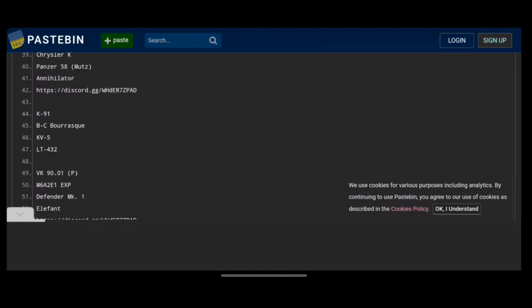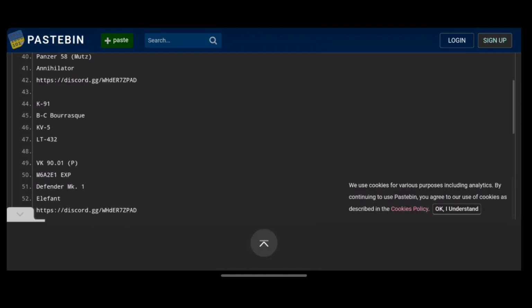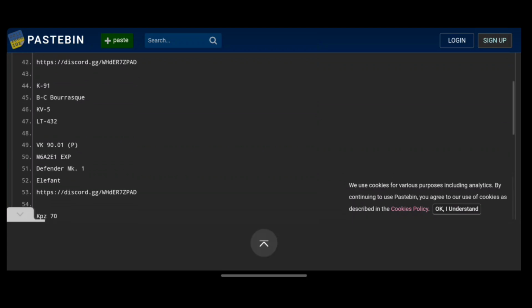The same goes with the Defender Mark 1, actually one of the best defenders in the game. I think it is a very, very solid tank. And the Elephant, which is a brilliant tank. So if you can pick up any of them tanks for cheap, then any of them really, apart from the EXP, I would say, any of the other 3 are definitely worth having if you can pick them up cheaper.